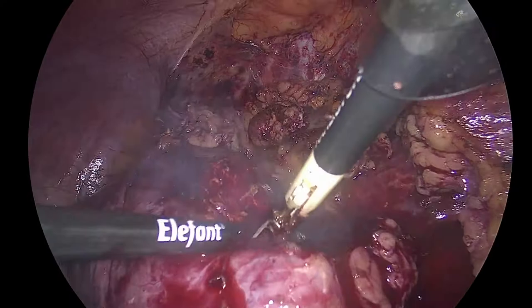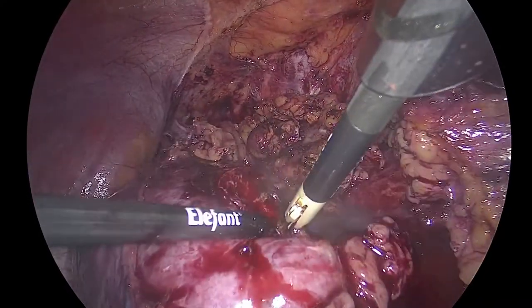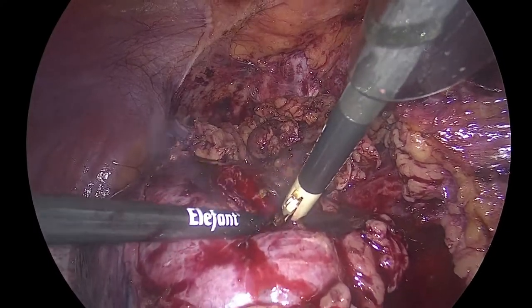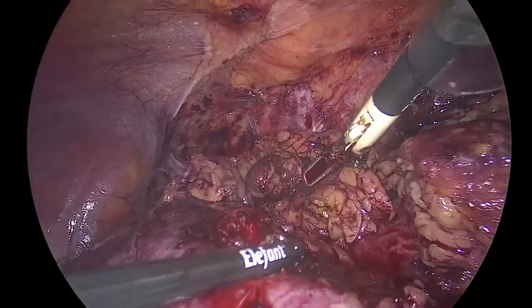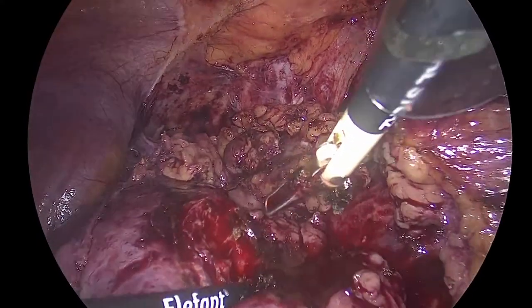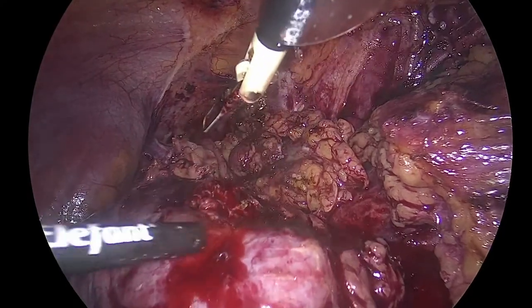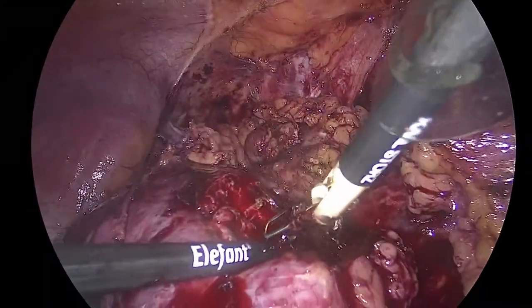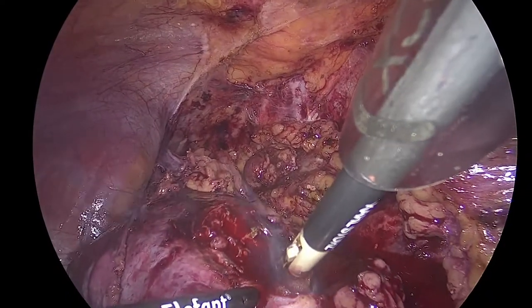Bring me a 10-millimeter trocar so I can put the Satinsky in, please. Do we have the bulldogs? Show me. Probably in these cases you have some doubts about the surgical margins. I think it is necessary to clamp. Yes, to have a nice view, of course. If we go deeper, we will clamp. There's no doubt.